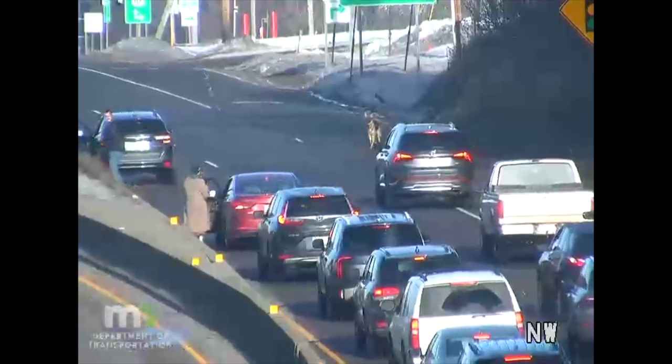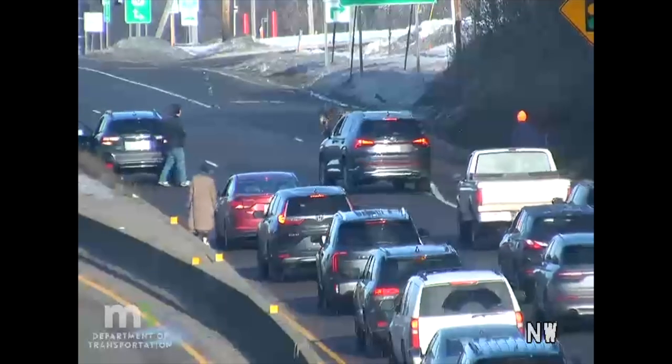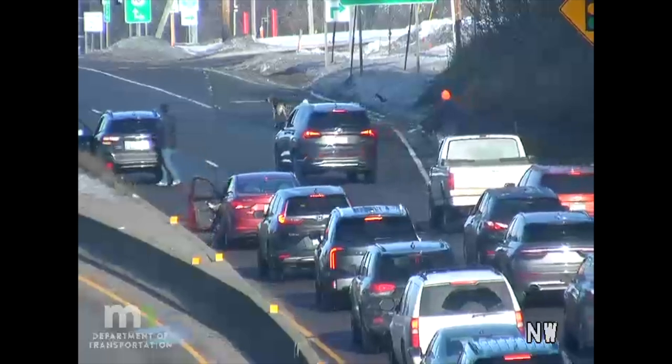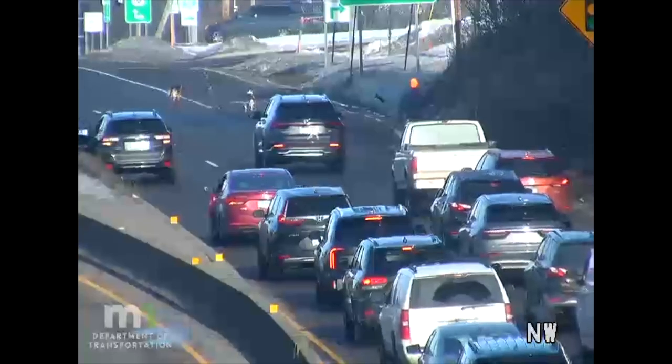Now, on the right side of your screen, watch the man in the orange hat running after the dogs. You'll want to keep an eye on him as he plays a key role in the safe resolution of this matter. Let us know what you think.